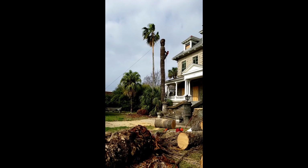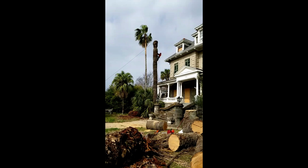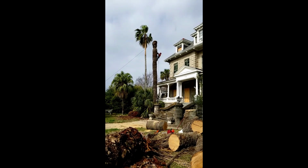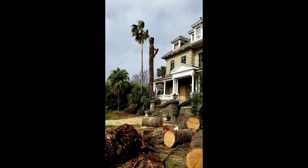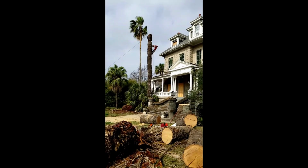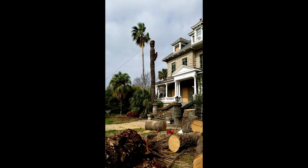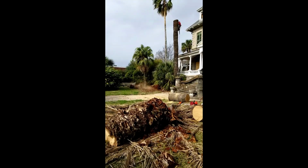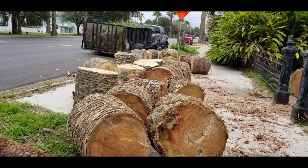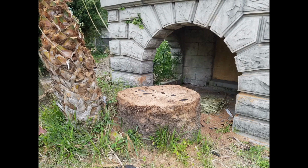With clear direction on what needed to go, the serious palm tree removal started. It was really something to watch them climb up to the top of these 70-foot palms and cut them down section by section. The trunk of this big one was over 4 feet in diameter, and the sections are incredibly heavy. They had to cut them into small pieces to roll them through the front gate.